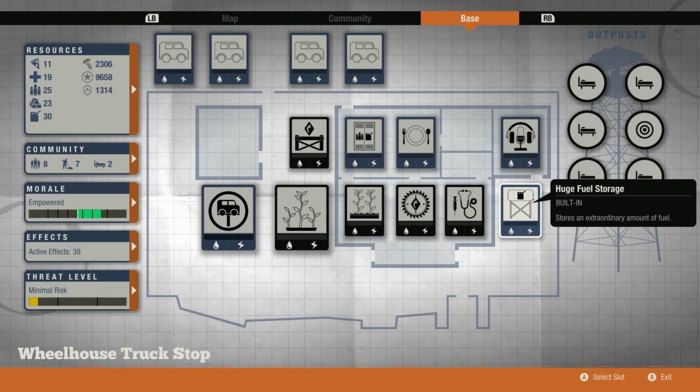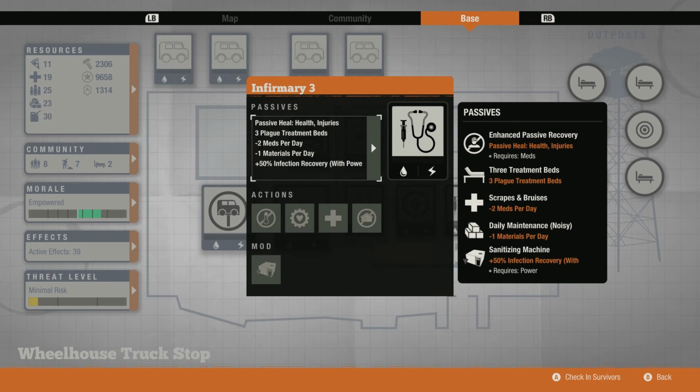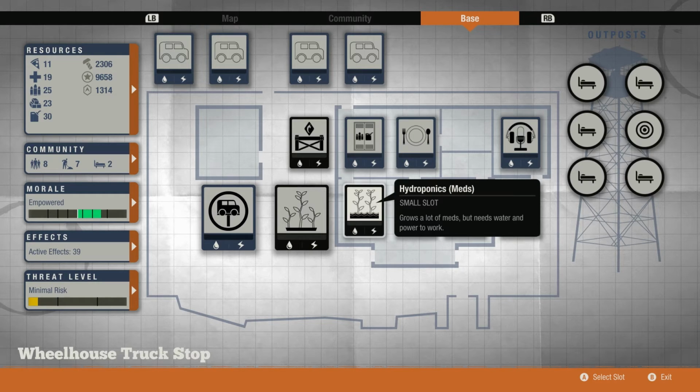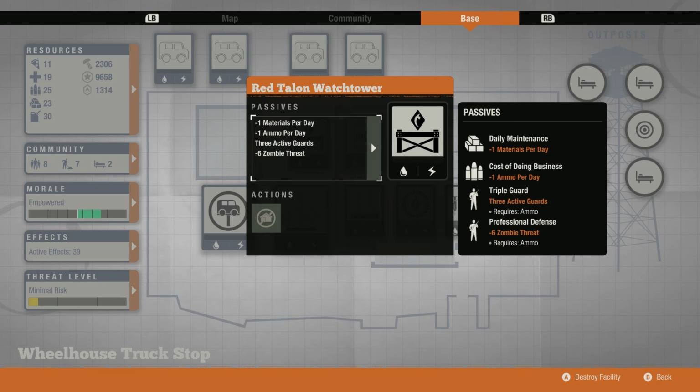Anyways, let's go over my customizations for the base. First, I've got an infirmary, of course. Then over here, we've got our advanced Red Talon workshop, which you can only get through the Daybreak DLC. If you want to know what it does, check out my Daybreak facility review. Then I've got a hydroponics facility that's growing medicine, the mighty Red Talon Watchtower in our only outdoor small facility, big time threat reduction. If you want to know more though, go check out the Daybreak facility review.